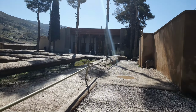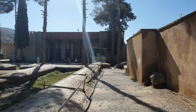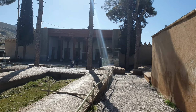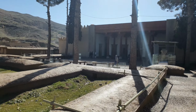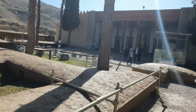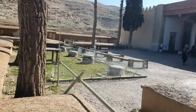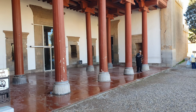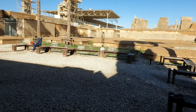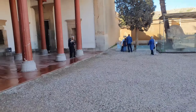This is Persepolis Museum. I guess we won't go there because it would take a lot of time, so we're just gonna look at the interesting thing about this museum. It was actually made exactly like the same palace over here before it was ruined. You can see the four columns over there.